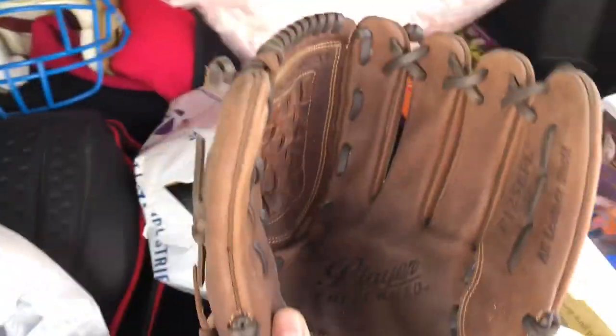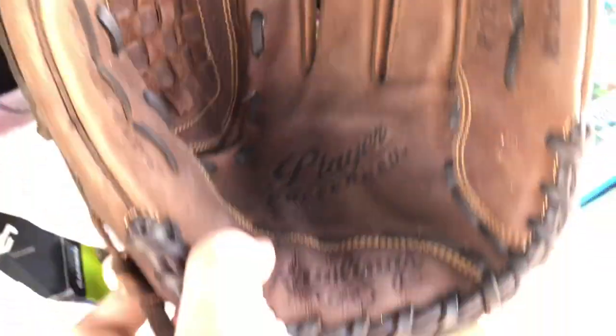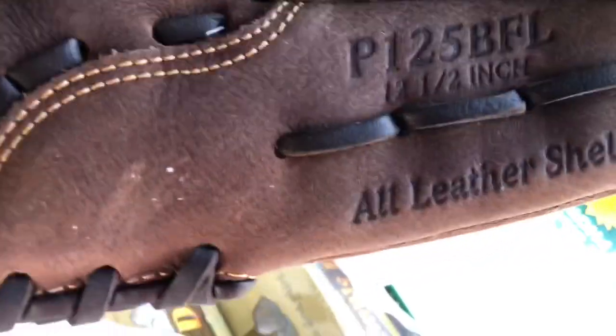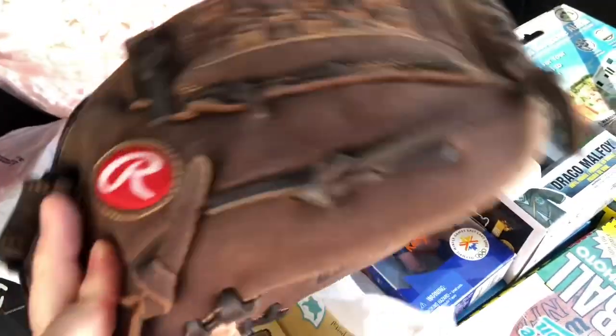Did find another baseball glove yesterday. This is a Rawlings glove, Gold Glove Company line, and this thing is actually in amazing condition. It was only $4, player preferred. There is the model. I didn't even look it up. It's $4. I don't know if this is a $15 to $20 glove or more. So either way, it was $4. I'll make a little bit on that.